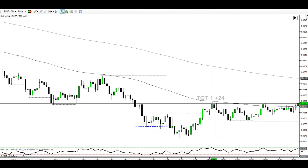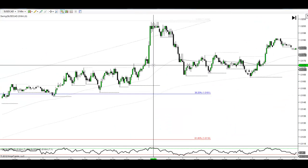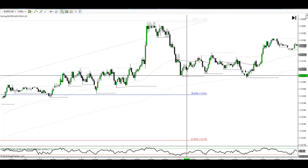And I think we made about 25 pips on a target 1 for Aussie dollar. I just recently got stopped out on trail stops, and dollar CAD was similar. We had a double top on dollar CAD, not as much pain. We're looking at this area right here, so pretty much a pain-free trade. It basically retested. We got short here and it rolled right over for another, I think, 34 pips total.